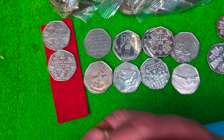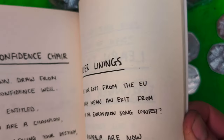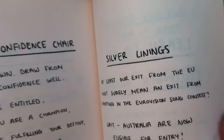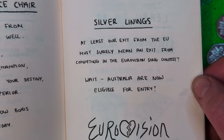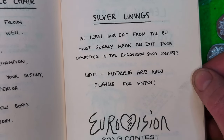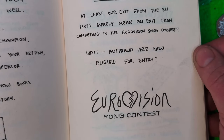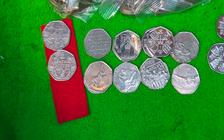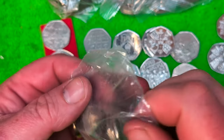The Brexit book from Bungle. Okay, let's have a look. Oh, what's this one say? I can't remember if I've read half of these or not. "At least your exit from the EU must surely mean an exit from competing in Eurovision Song Contest." Wait, Australia are now eligible for entry? Eurovision Song Contest. Right, there we go. It's another little bit of a passage from the Brexit book. Thank you, Bungo. As always, my fantastic Yorkshire brother. There we go. For that.